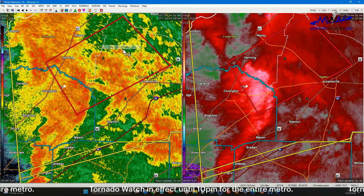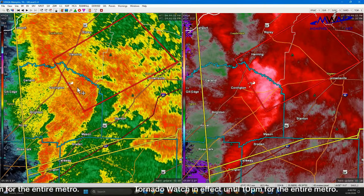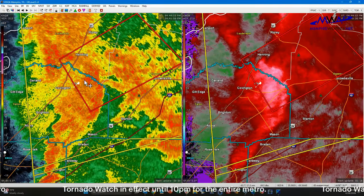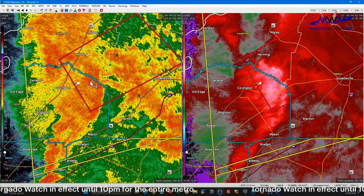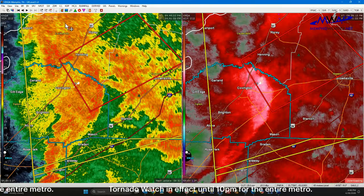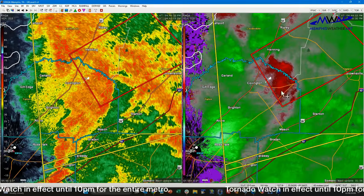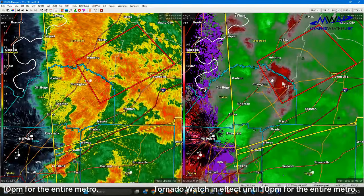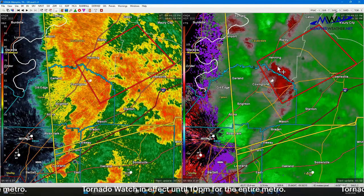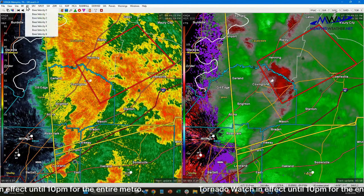The warning states that at 4:45 p.m., a severe thunderstorm capable of producing a tornado was located 7 miles southwest of Nutbush, or 8 miles northeast of Covington, moving northeast at 50 miles per hour. Radar indicated tornado, and it is in effect until 5:15 p.m. The tornado warning is in effect for northeastern Tipton County, as well as southeastern Lauderdale and northwestern Haywood County until 5:15. All right. Good.